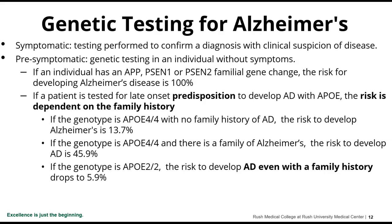But percentages are percentages. I have a lot of families that have babies with Down syndrome that had a quad screen of 1 in 4,000. So, if it happens to you, this is a percentage. This is not diagnostic.